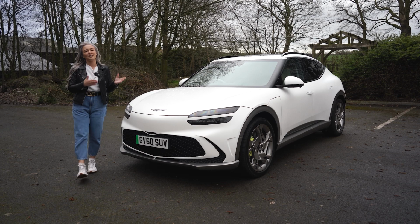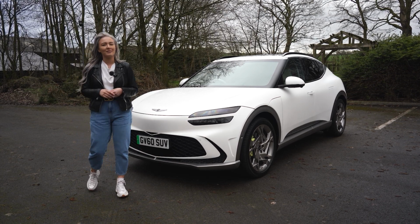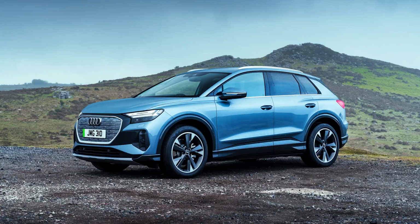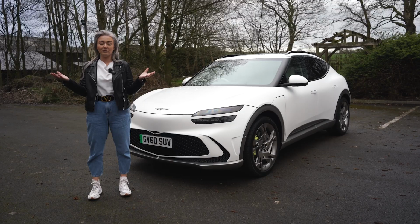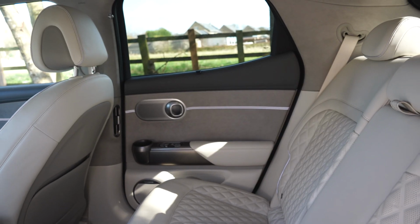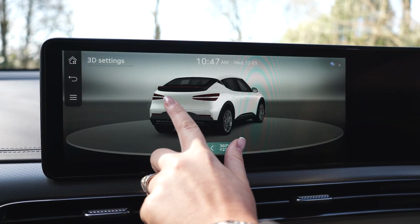So overall, what's the verdict? Is the Genesis GV60 a car worth considering? And how does it fare against its rivals, the Tesla Model Y and the Audi Q4 e-tron? Well, for me, it's one of the best in its class. It's a premium, family-friendly EV that's well built, loaded with tech and easy to live with.